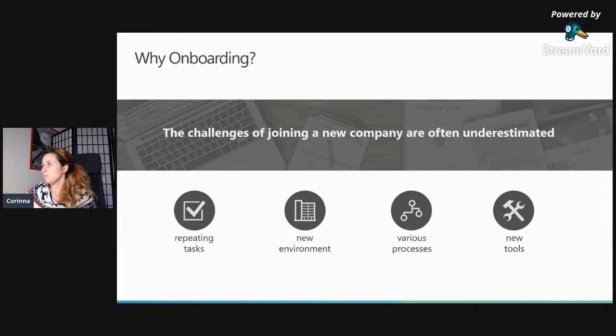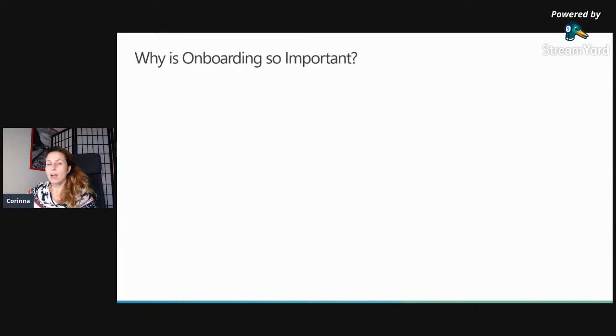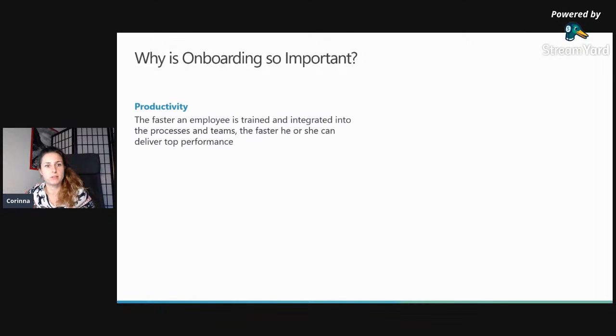Okay. One more thing I want to talk about is, why is onboarding so important? First of all, productivity. The faster the employee is integrated, the faster he can start working productively.